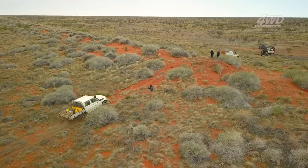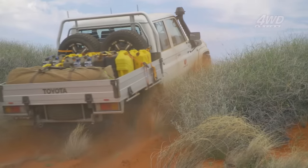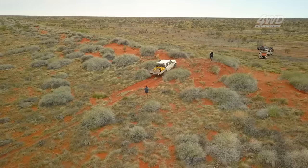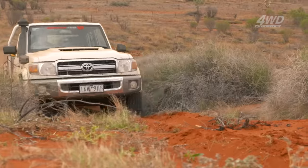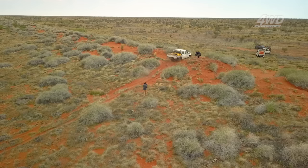And Russell's going the bog stock 79. He's really giving those AT3 tyres a workout. Let's go grab this. Ooh, just not enough momentum in this instance. Back it up and have another go. That's a good thing about the desert. You don't always have to make it up the first time. The last thing you want to do is cause damage to your vehicle. All right. You've made it look easy that time around, mate. Well done.